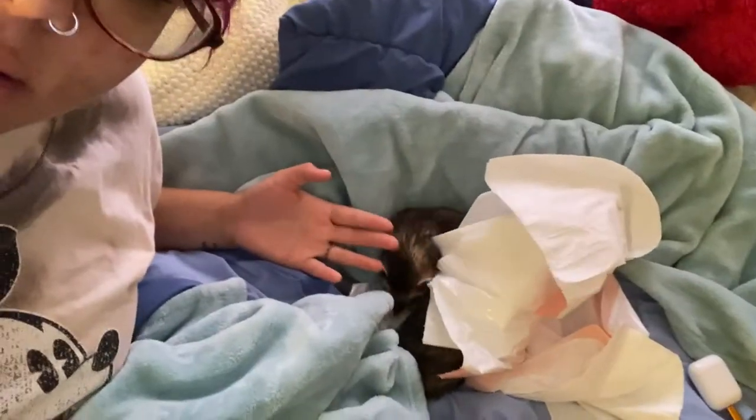So here's Coco messing around on my bed. Do you like those bags? He's so funny.